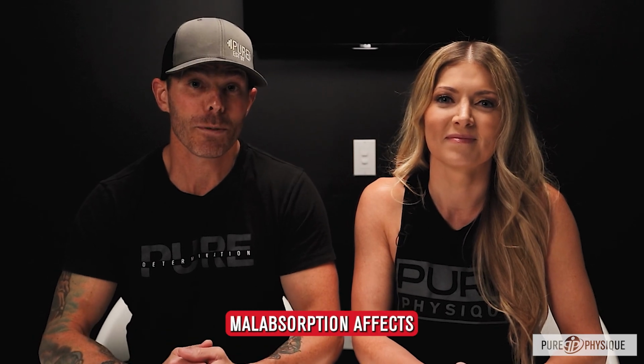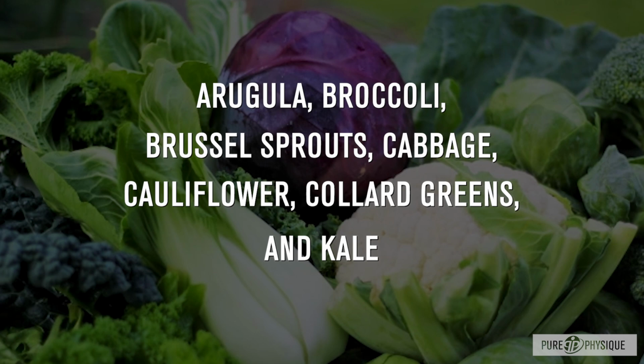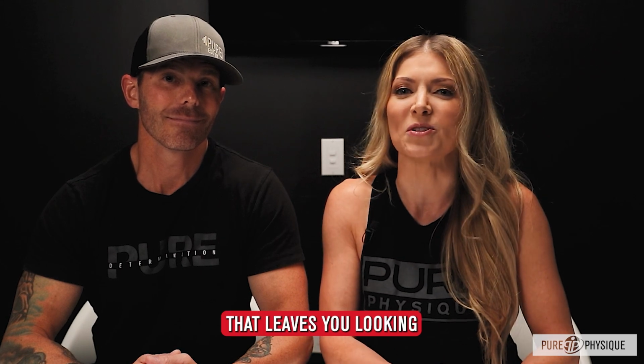Next up is fructose-rich foods. Fructose is the sugar found in fruit, and fructose malabsorption affects around 40% of people. After eating fruit, individuals with hereditary fructose intolerance may experience nausea, bloating, abdominal pain, diarrhea, vomiting, and low blood sugar. Number 5, cruciferous vegetables and leafy greens. These would include arugula, broccoli, Brussels sprouts, cabbage, cauliflower, collard greens, and kale. Think big salad that leaves you looking and feeling like you're 5 months pregnant.